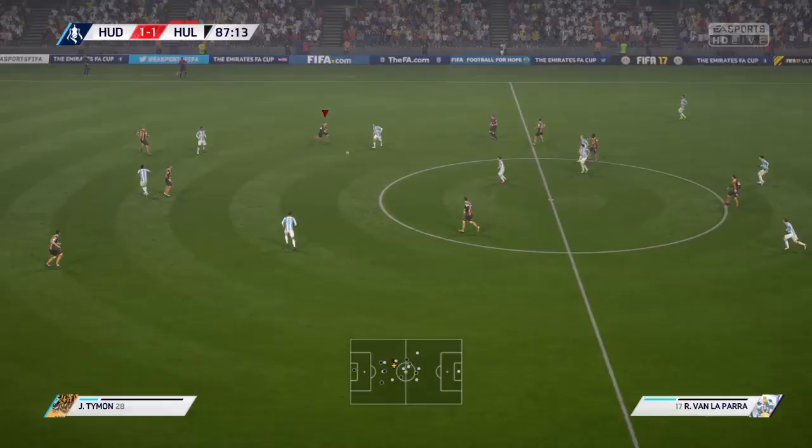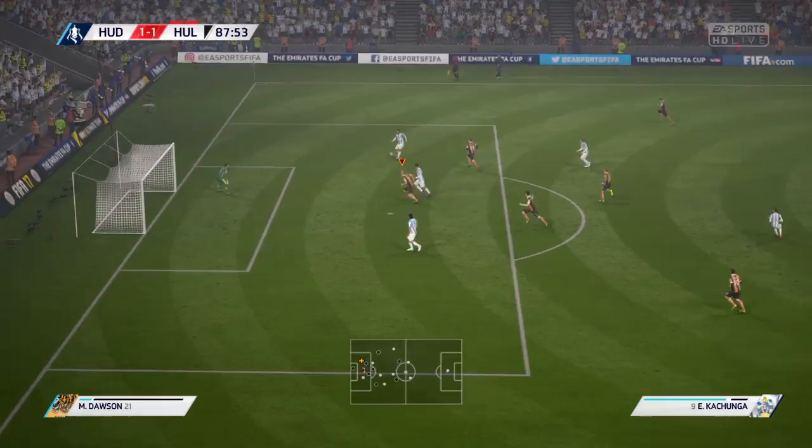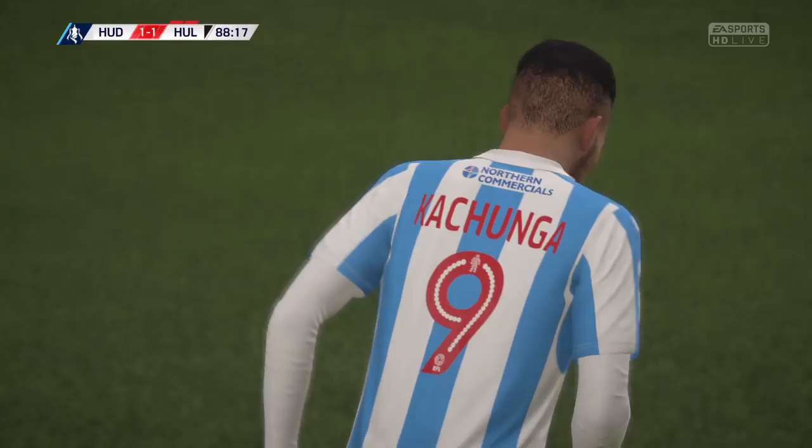Could be dangerous. Oh, he's beaten his marker. This with a chance to go into the lead now. Well, you can't fault them for lack of effort. It's still level.